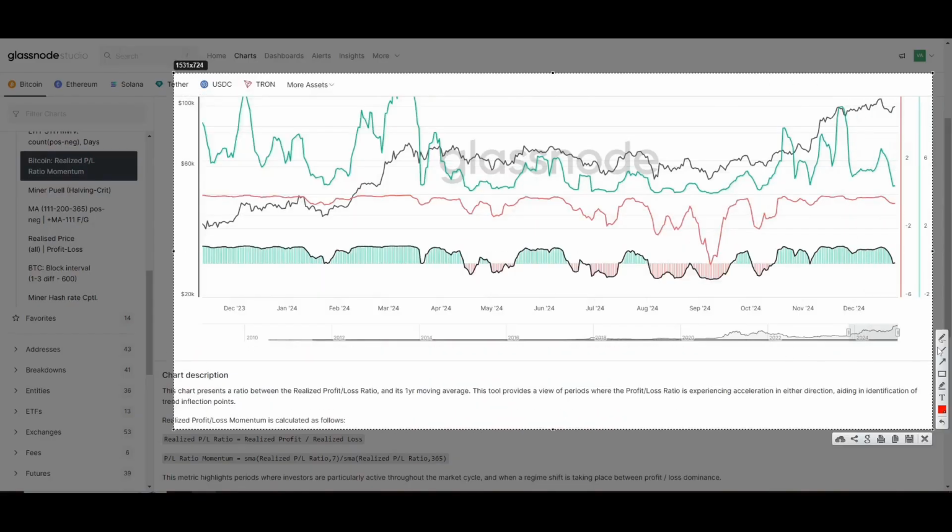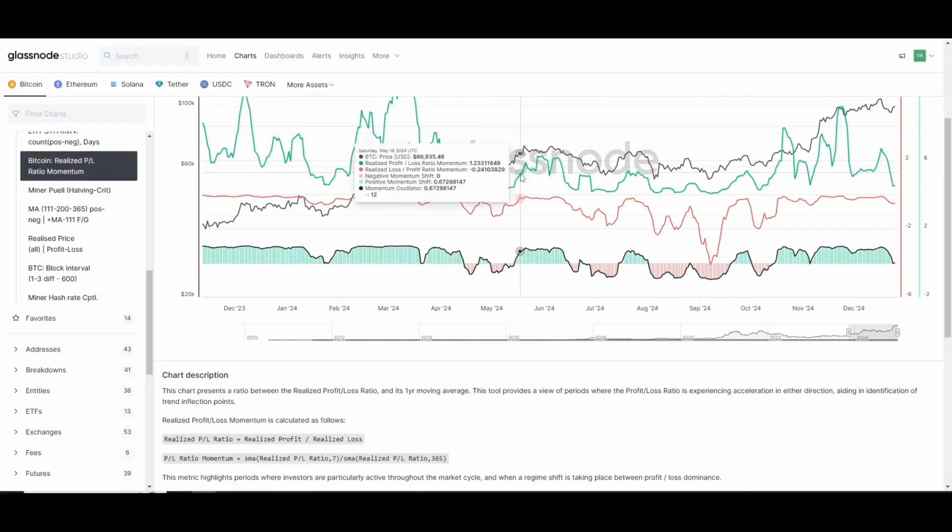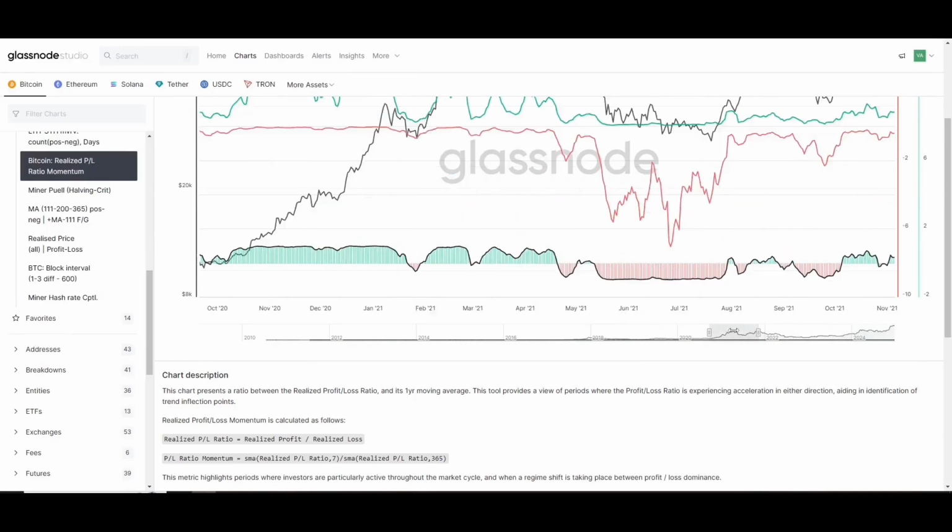If we look at the drop in January, it's the same thing. There was a slight loss, and then a new wave of momentum kicked in. Now we've arrived at the same point. The first slight loss since Trump's victory regarding the momentum of this particular indicator. And hypothetically, we could go higher. Bull run.